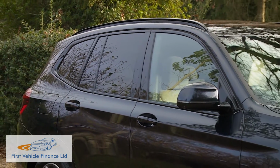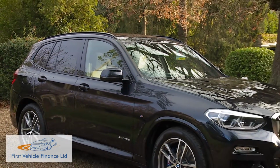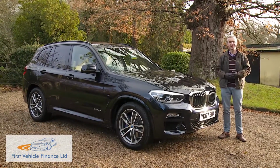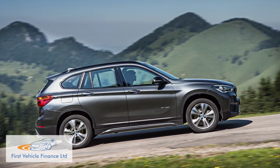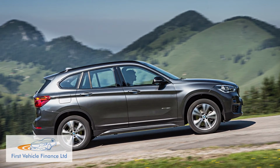Though the exterior dimensions here are hardly changed over those of the previous model, this third generation X3 has significantly more roadside presence than its predecessor. Now, predictably, it shares many aesthetic cues with its smaller X1 showroom stablemate, which isn't surprising since both models are the work of the same stylist. That's Australian designer Calvin Luk.